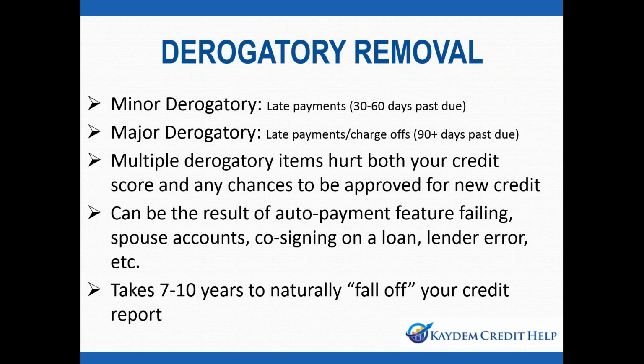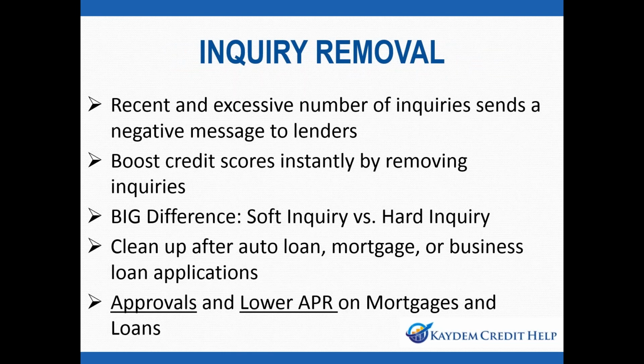For it to fall off naturally, it can take anywhere from 7 to 10 years depending on the account. And a lot of times we get those items removed early. So I guess the point at the end of the day is there's no reason to punish yourself because it can be taken care of early. Yeah, exactly. These are all reasons why you could end up with a derogatory, but at the same time, you don't have to wait the 7 to 10 years to get it removed. You're hindering your own progress by doing that. You've got to take action and get it removed, dispute it, and it'll come off.